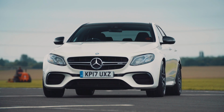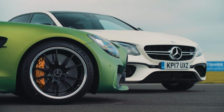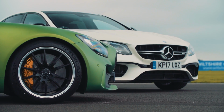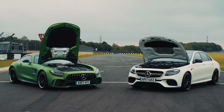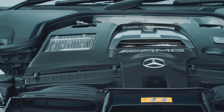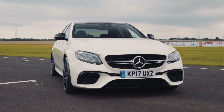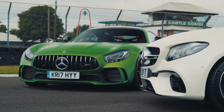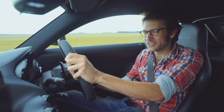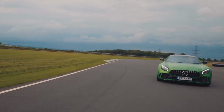It might look like a very different car to the GTR. Indeed, it is a very different car to the GTR. But under the bonnet is essentially the same 4-litre V8 engine with 2 turbochargers stowed in the V. So, the question is, just how much supercar is there in this big saloon? First test, sound. Surely that big saloon can't compete with this in its titanium silencer.